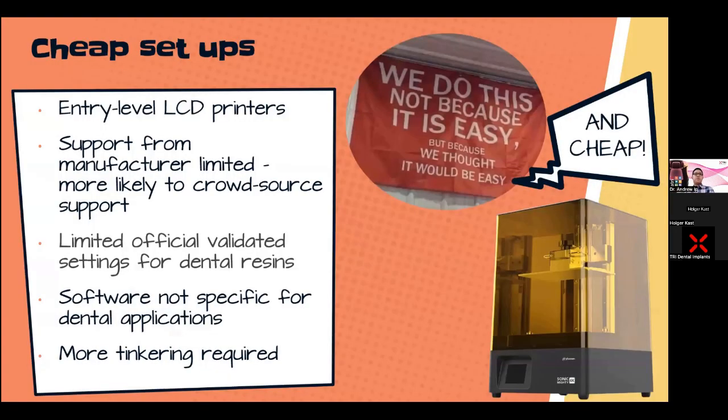Otherwise, you end up like this. Now, I started off with cheap 3D printers myself, as a hobbyist, and we all started off with LCD printers, and they're still fantastic. They're great units, especially if you want to start and get your toes wet a little bit.